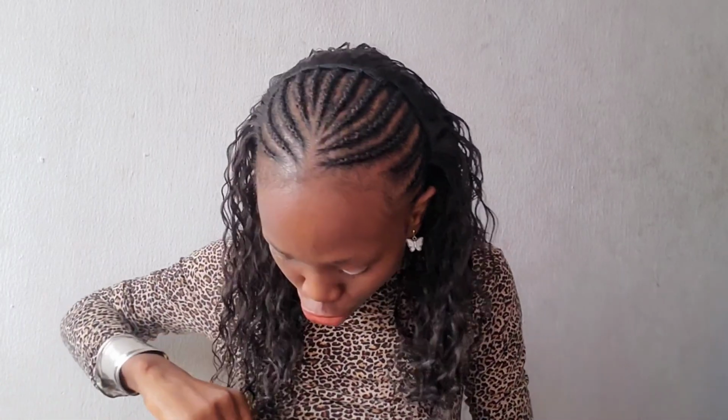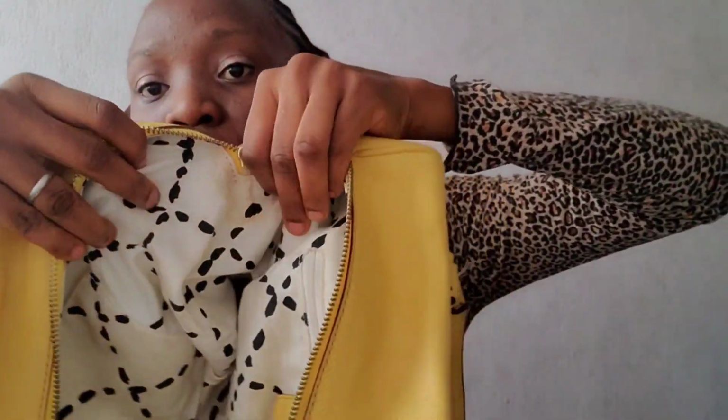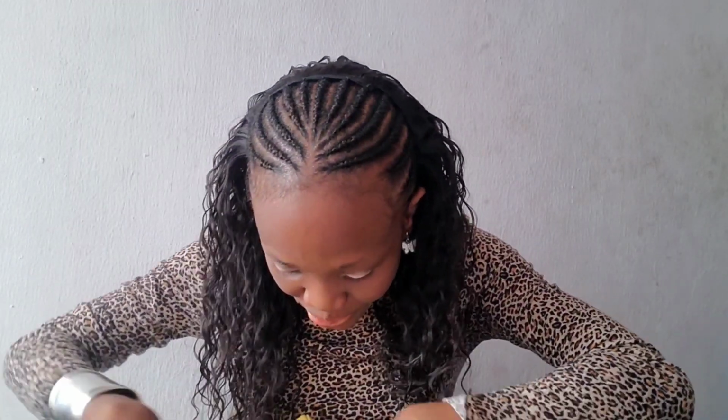The problem I have with this bag is that during the shopping, like I said, I didn't pay attention to the fact that it has a stain here. Don't know if you guys can see that stain. It's something that I cannot remove in years. I didn't pay attention to the stains. I was just so quick to get it. So that's one thing about shopping at a thrift store.